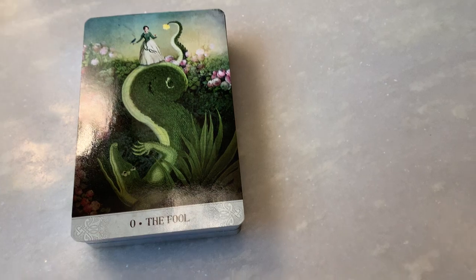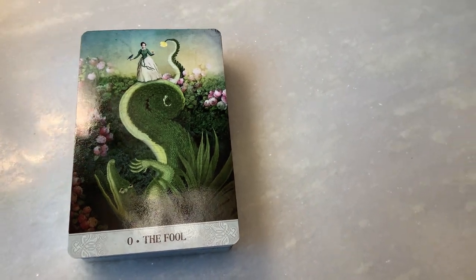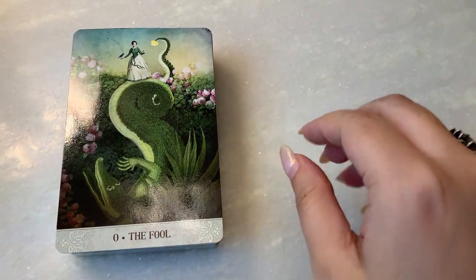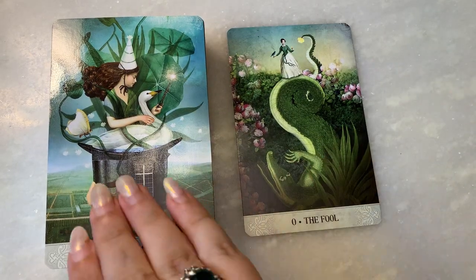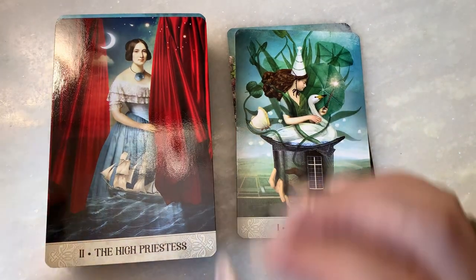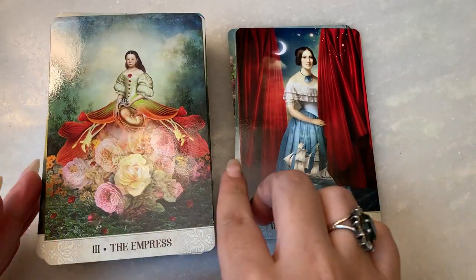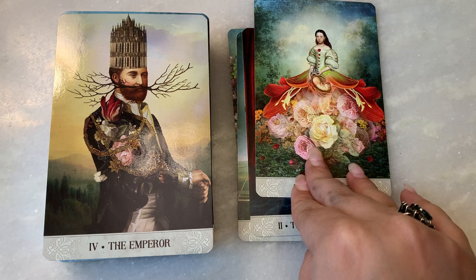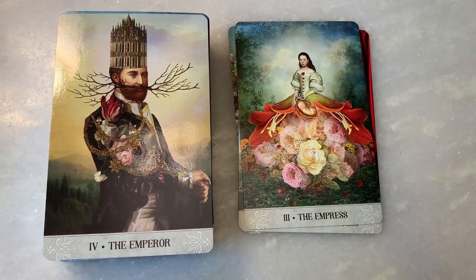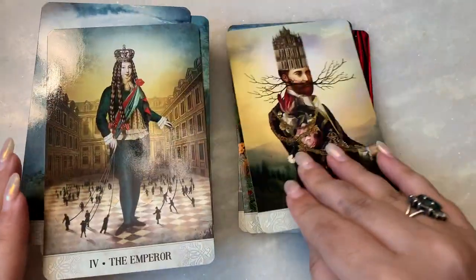Okay, now let's do a nice flip through. And I feel that, okay, yep. So this is how it looks, the Fool. The Magician. Wow. Such a beautiful, beautiful card. High Priestess, the Empress. Look at the skirt. And look at the child, the baby. Emperor. Look at the mustaches and the castle and the tree. The Emperor.